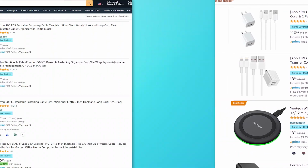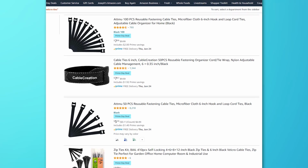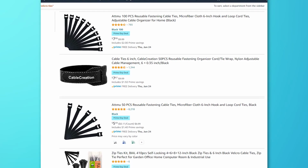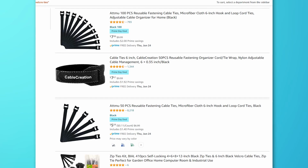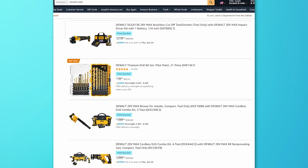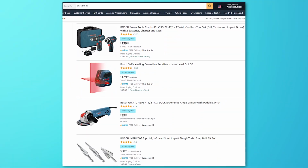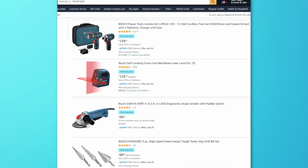They make good quality. Another really good idea is to get a bunch of cable fasteners, you know, the Velcro kind, to organize and cable manage. I mean, these things are cheap anyway, usually way less than $10, but hey, you can get a few bucks cheaper than that even still. If you're like me and you love tools and power tools, a lot of those on sale, even from some top brands like DeWalt, Makita, and Bosch, although nothing from Milwaukee or Snap-on, unfortunately.